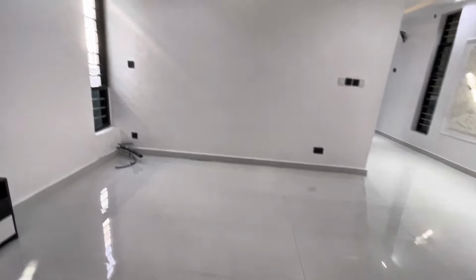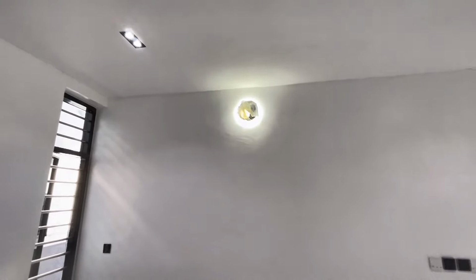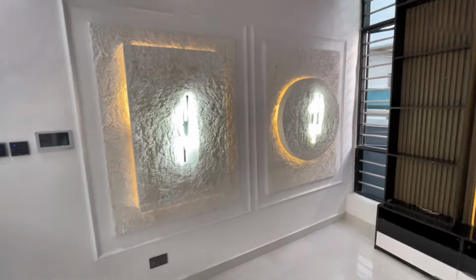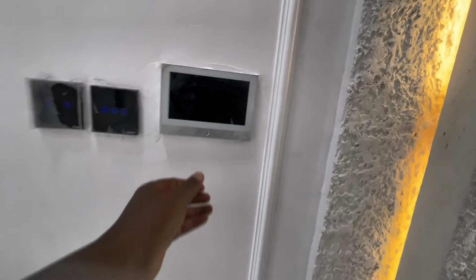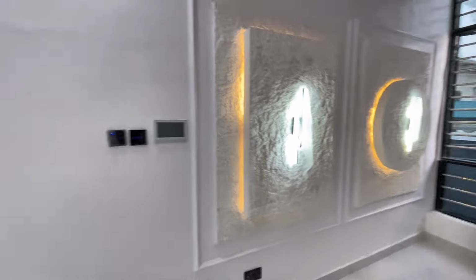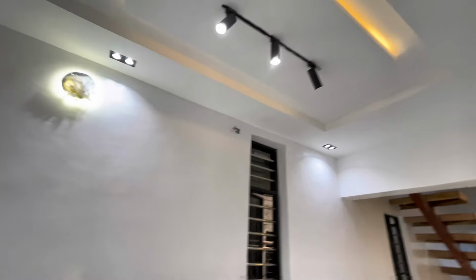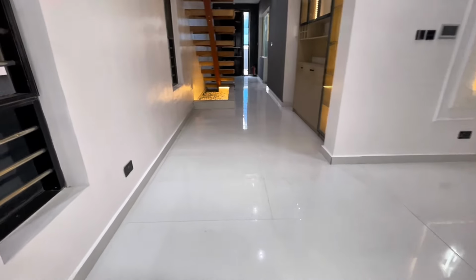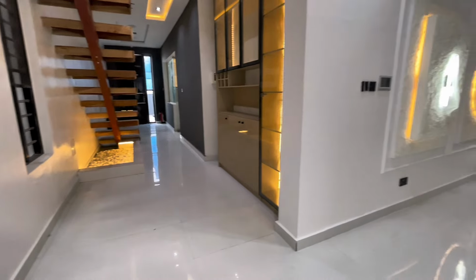Okay, so look at this design here. Lovely, right? And it has this artwork here. And this is your sound system. You can use it to control the sound and all that. And this is the smoke detector here. Okay. So guys, and this is your dining area here.